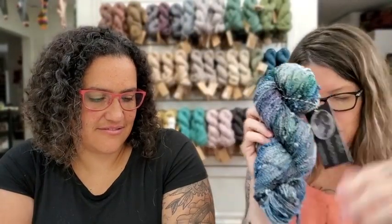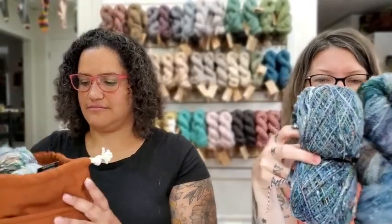What else? I guess the last thing is I swatched last night. From Full Moon Fibers, we purchased sweater quantities of Full Moon Fibers Moon Rock Slub. Mine is in the colorway Lagoon, and I caked up a couple.